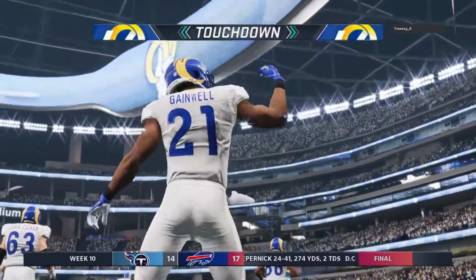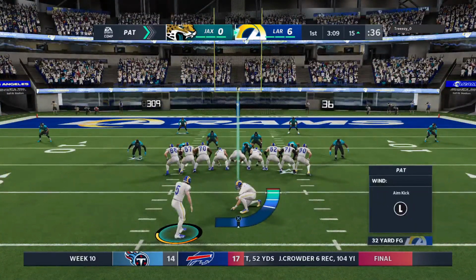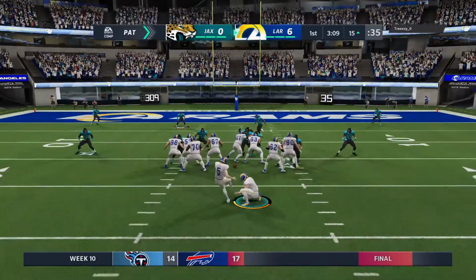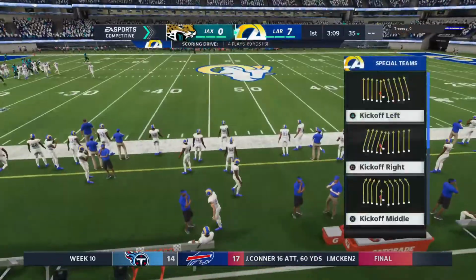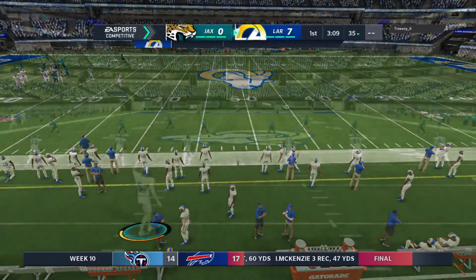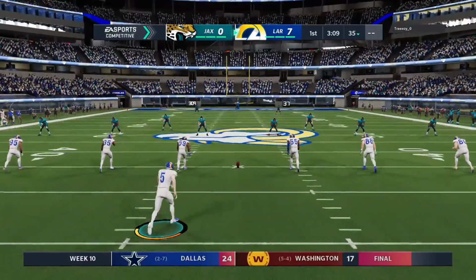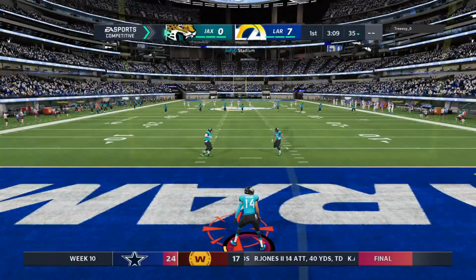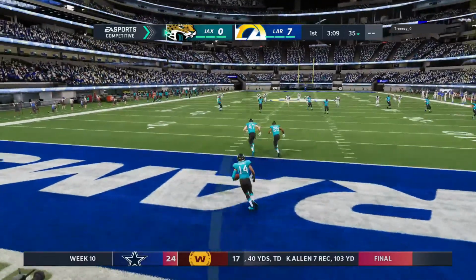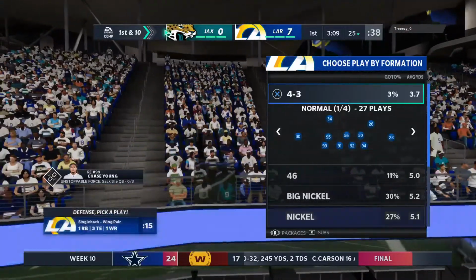Touchdown, Los Angeles. A great effort there. His 3rd touchdown now on the year, and the Rams are going to take a first-quarter lead. Extra point try good by Gano, and it's now a 7-0 game. Gano now following the touchdown here to kick it away, and a fair catch signaled for and taken successfully.